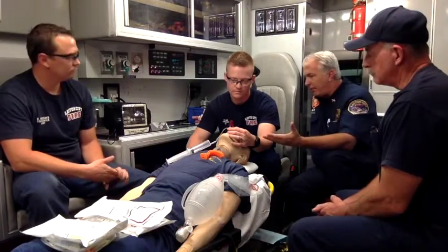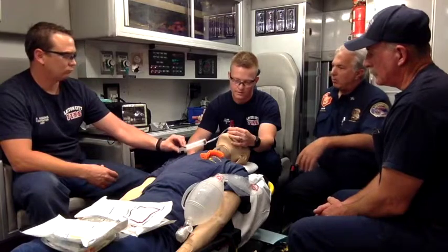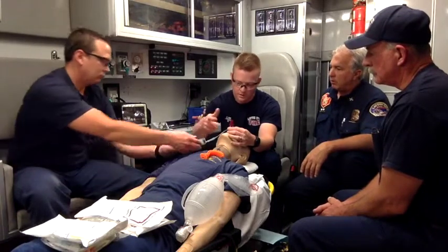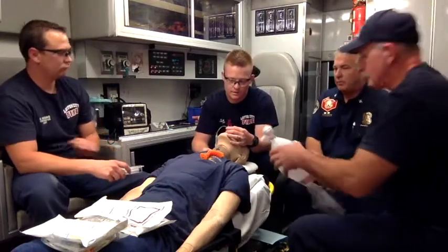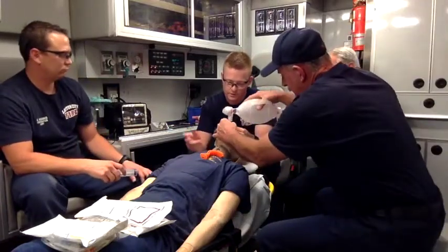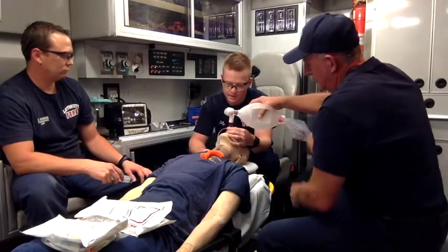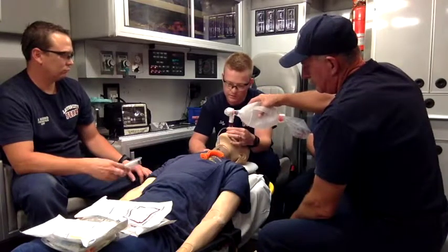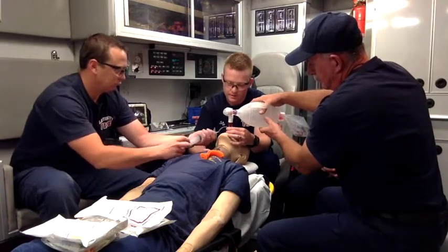Awesome. So you've inflated it. Now what? Is it going to work no matter what? Now we need to bag. There's the bag. Maybe Val can throw the bag on there. So we're going to look for a good chest rise and fall. And I'm getting some blow by, so we need to add a little bit more on there. And you may on this mannequin anyway.